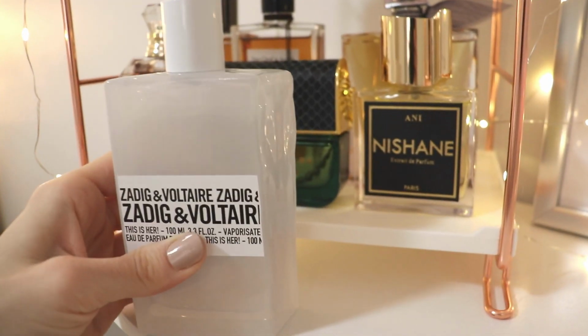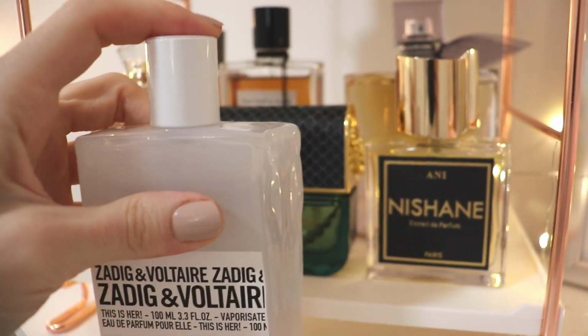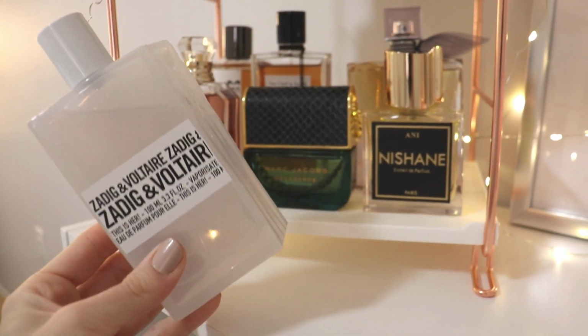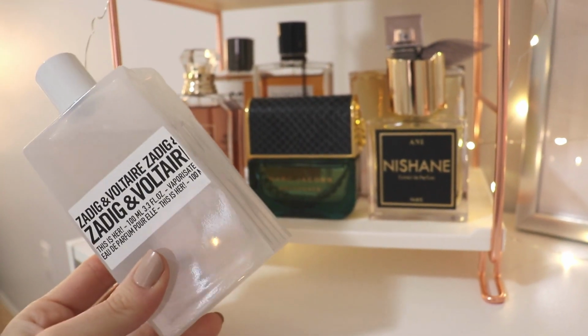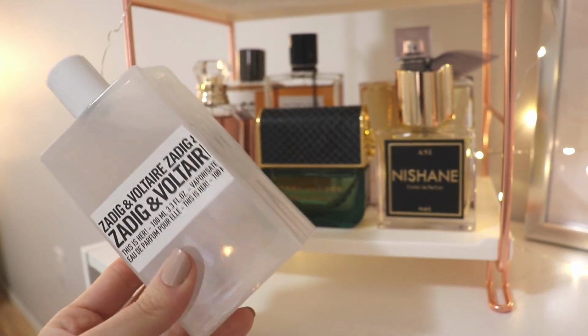But I'm just going to take the lid off actually here. Yeah, I love this, you guys. I absolutely love this one. And I see mixed reviews about Zadig and Voltaire, This Is Her. A lot of people say it's just not quite right for them, but a lot of people really, really like it. And I'm one of the people who absolutely loves it. My boyfriend also thinks it's very sexy.